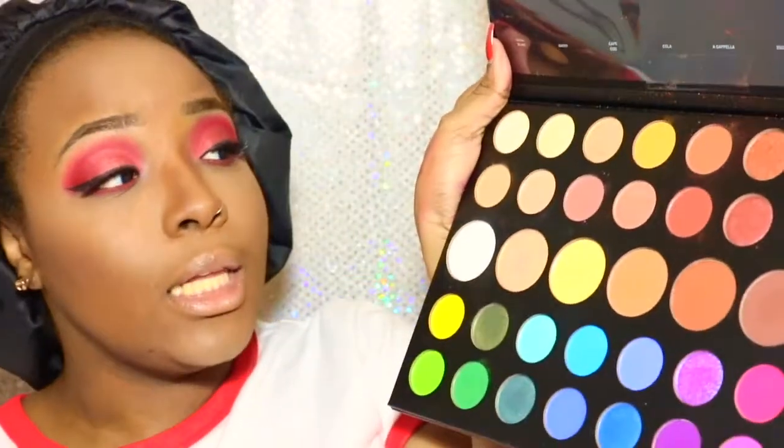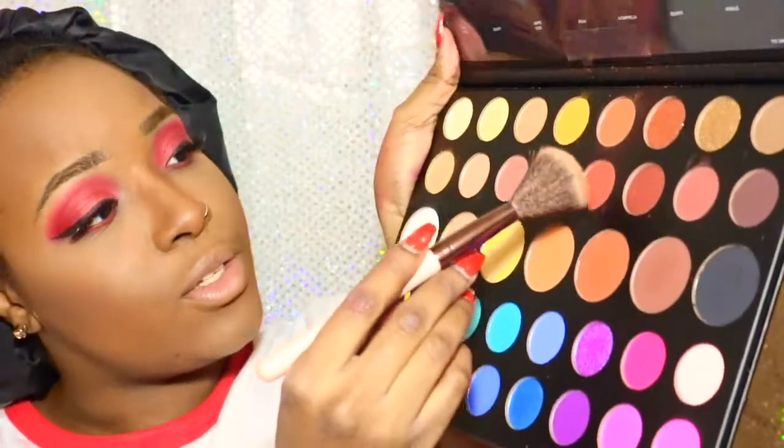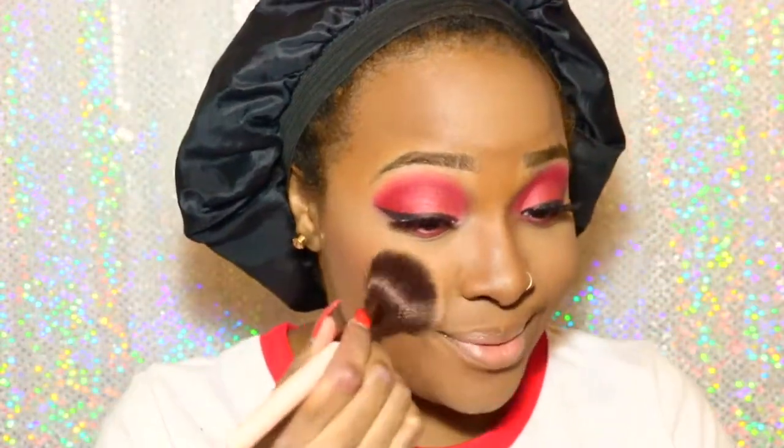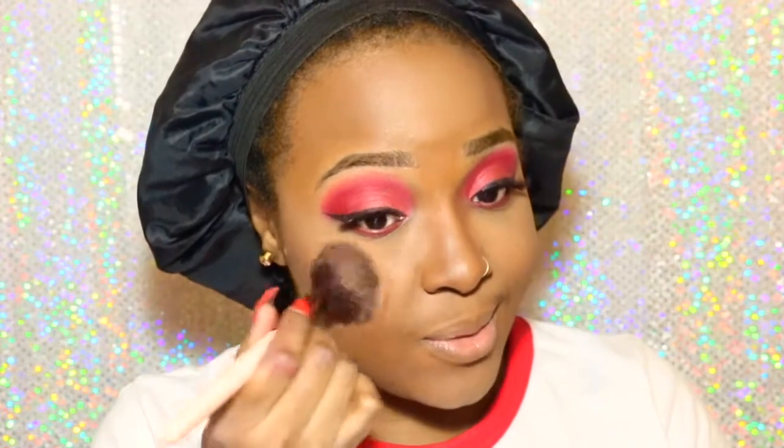Now I'm gonna do some blush. And instead of using an actual blush, I'm gonna use an eyeshadow from the James Charles palette. And I'm just gonna take a little bit of this red right here, which is You're Kidding again. When I say a little, okay, a little. And it really does go a long way just using this little tiny bit. See, that right there is enough.